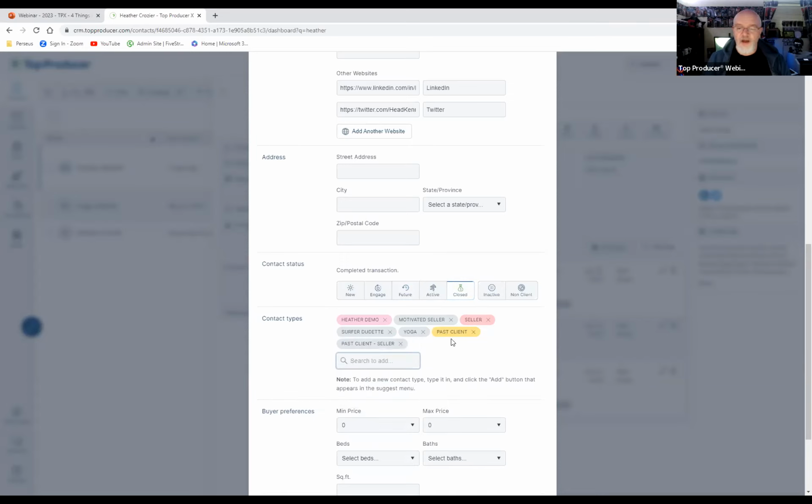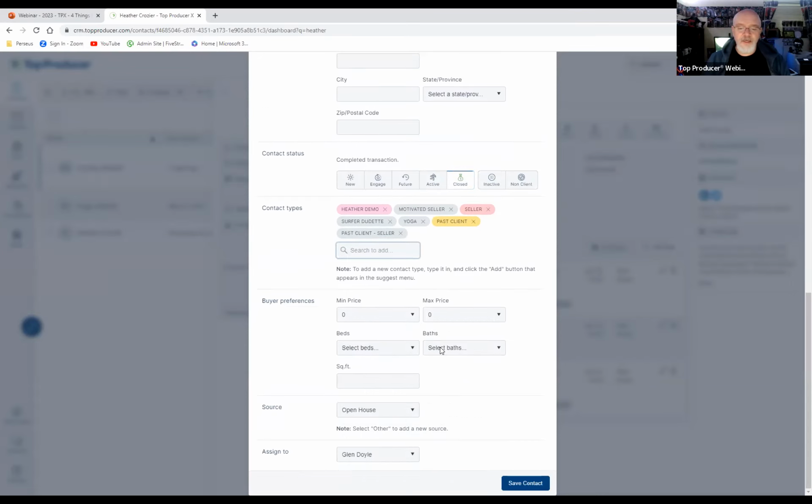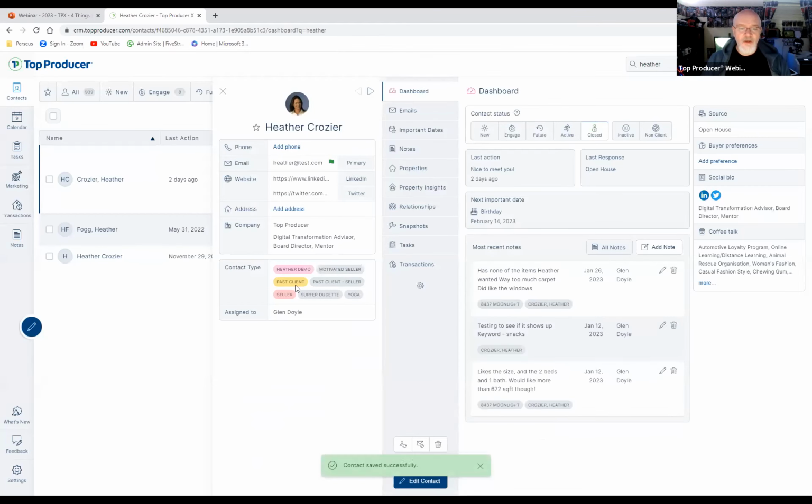And there you go. I have just added 2 new contact types to this contact record. Once I hit save contact, right there they are. So that's how you would do it individually for a single contact. So hopefully that was easily understood. I'm pretty sure that it's going to become second nature to you after you do it once or twice. It'll all of a sudden be part of your routine. You'll go in, you'll make the contact types, and then you go from there.